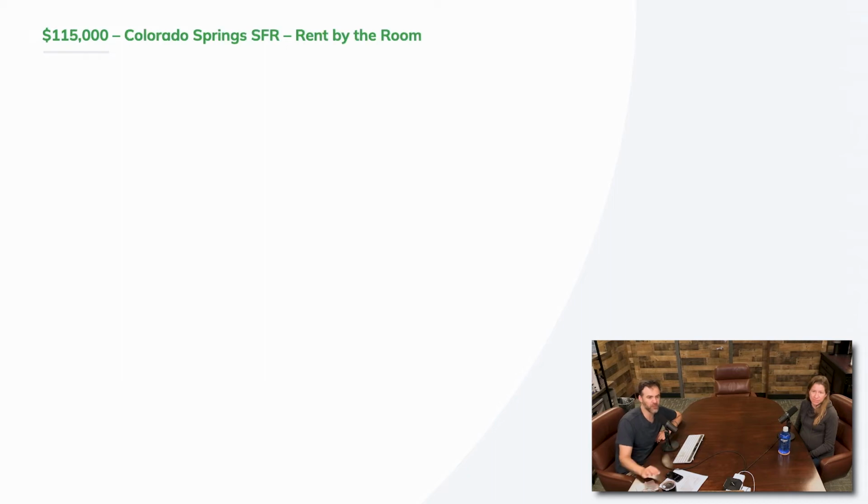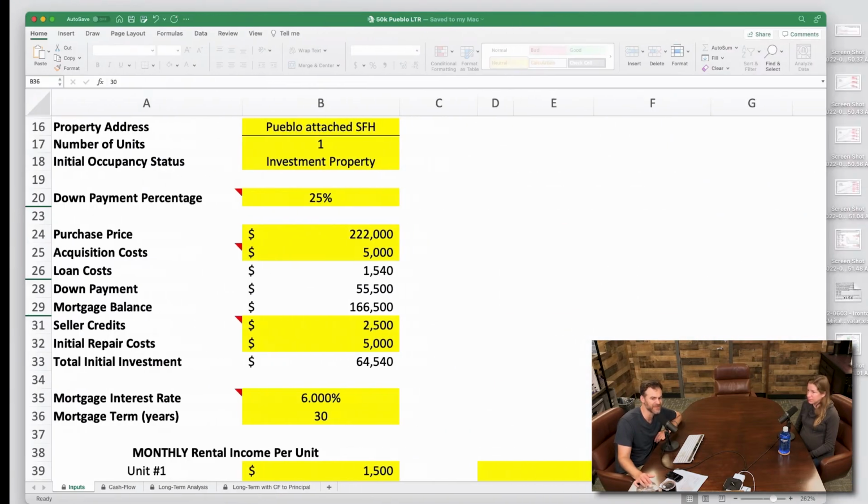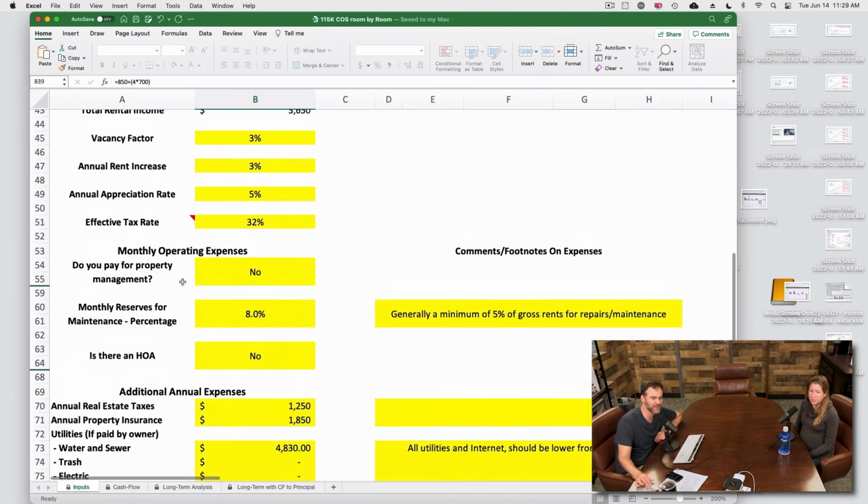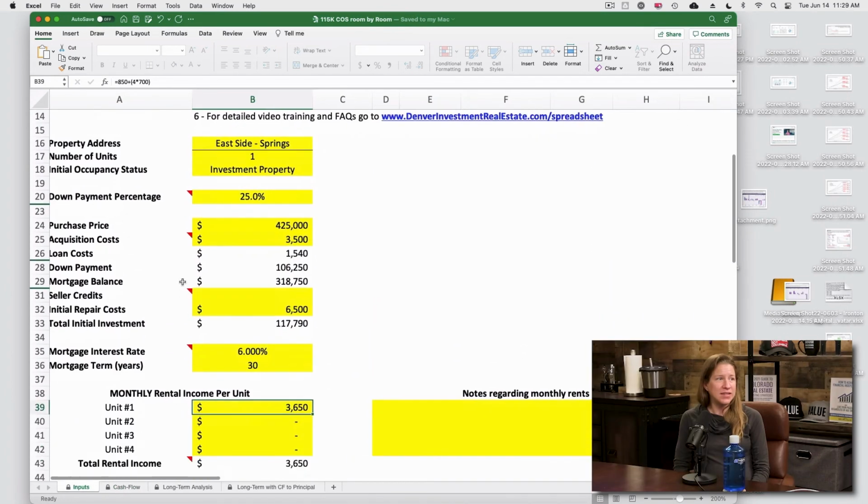All right, moving on to property number 3. Now we have $115,000 to put down, and this is taking us up to Colorado Springs. It's a single-family rental, room-by-room model, Jenny. Give us a rundown on this, please. Yeah, so this is a room-by-room, 25% down, purchase price $425, 6% interest rate.